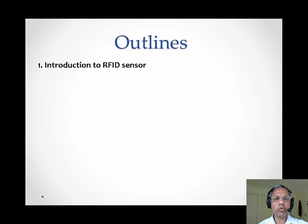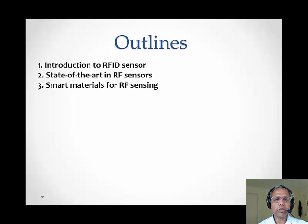The outline is: Introduction to RFID sensors. Here I shall try to give you the importance: why do we need RFID sensors in modern applications? Then the state of the art in RFID sensors, followed by a smart material based RFID sensing device that we have developed in my laboratory.